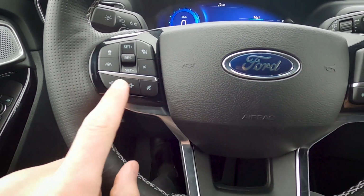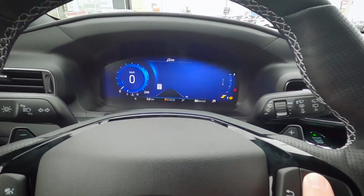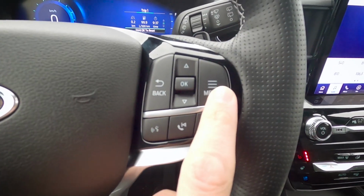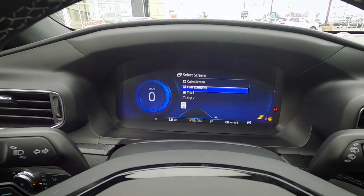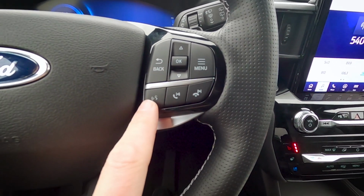From there, we've got the ability to adjust our volume. We can mute. Along the side, we've got our basic menu buttons, and we can navigate through some different available screens. Basic menu settings button as well in order to change out what screens are showing up. So really a matter of preference is what shows up there, and we can press back from there in order to go back to the main screen.